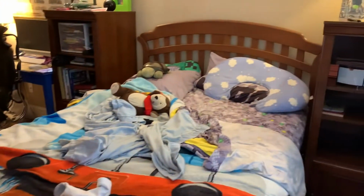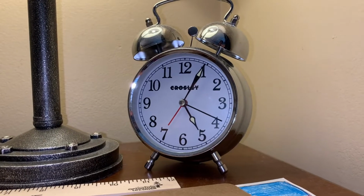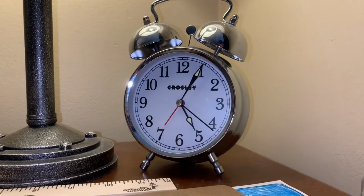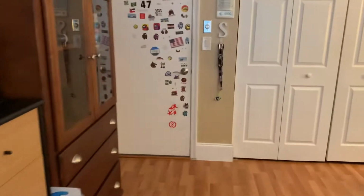Here's my bed, as always. Oh, look at that. There's a sock in my bed, and there's a Sammy Bear in my bed. And this is just the clock. I barely use this clock because I still have to put a new battery in it. And that's pretty much it for the tour, guys.